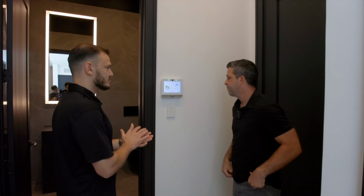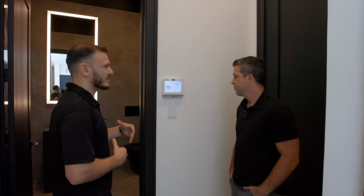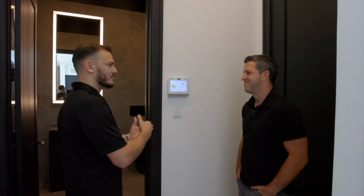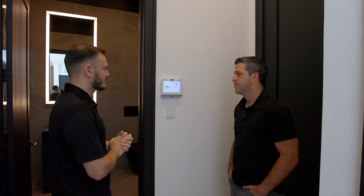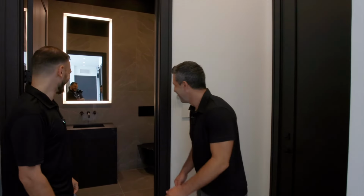This also connects to your phone through the Control4 system, and I'll show you all the equipment for that. I can go on my phone and turn it on and off from anywhere in the world. You can create scenes. Let's say you're on a date with your wife, you come back, and you click on a date scene that dims down the lights and turns on the music. She's like, what are you doing? I'm going to bed.